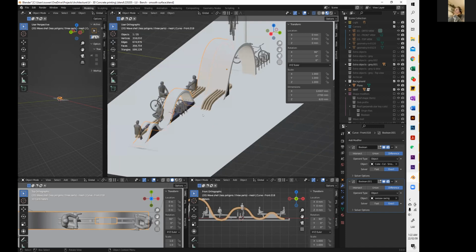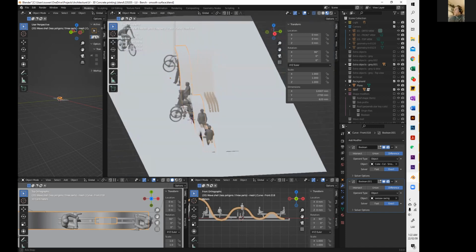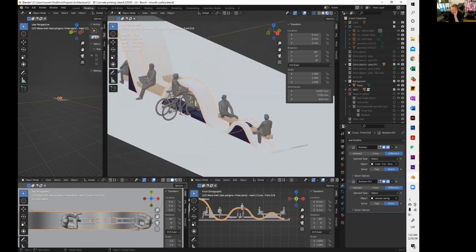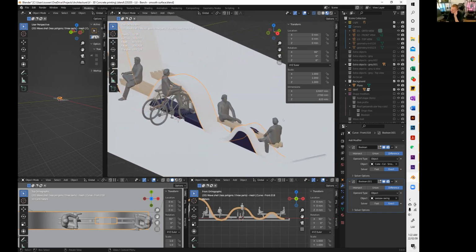Okay, yeah, that could help. The first two waves, I like the first two waves. Anyway, yeah. Māris wants the third wave also small.